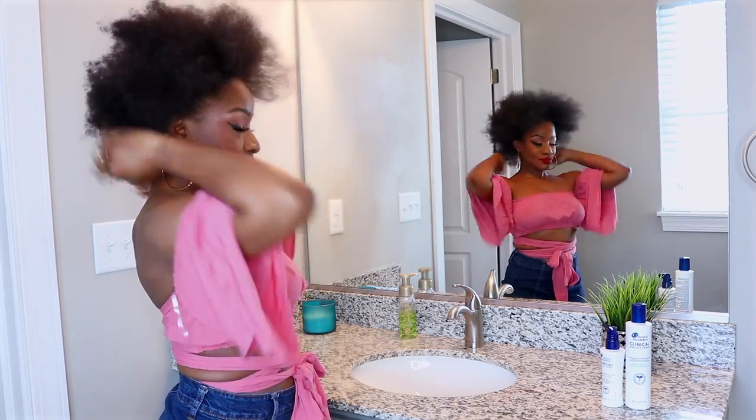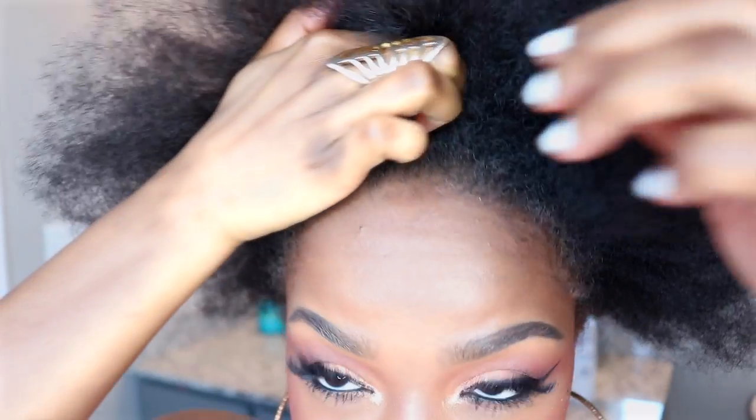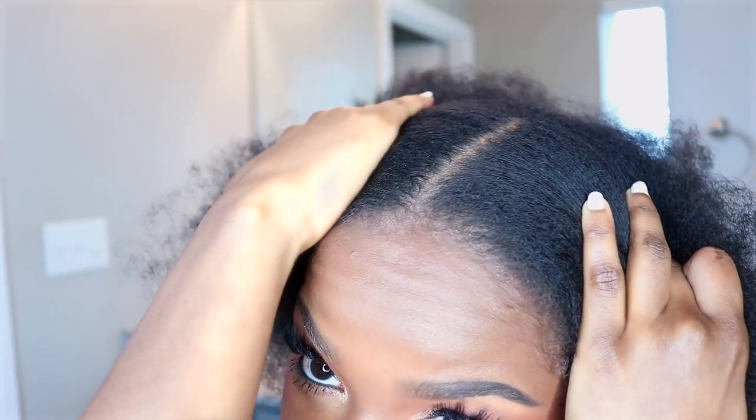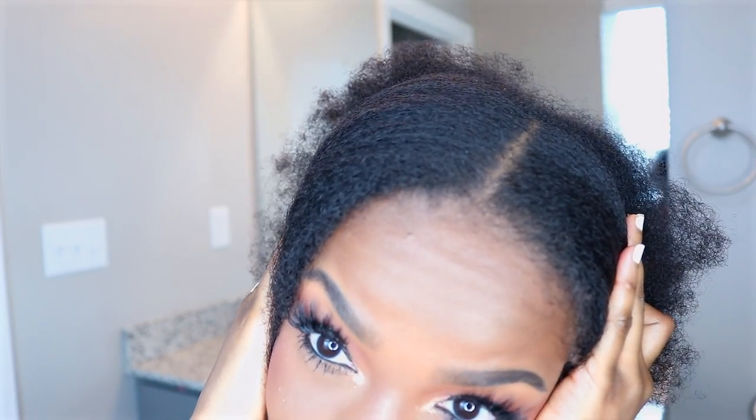I conditioned my hair, rinsed it out, blow dried it, all that good stuff, and you can see the noticeable difference in my scalp. Dramatically less flakes on my scalp, and it leaves my hair soft. It didn't dry it out at all because the shampoo does have a gentle moisturizer.